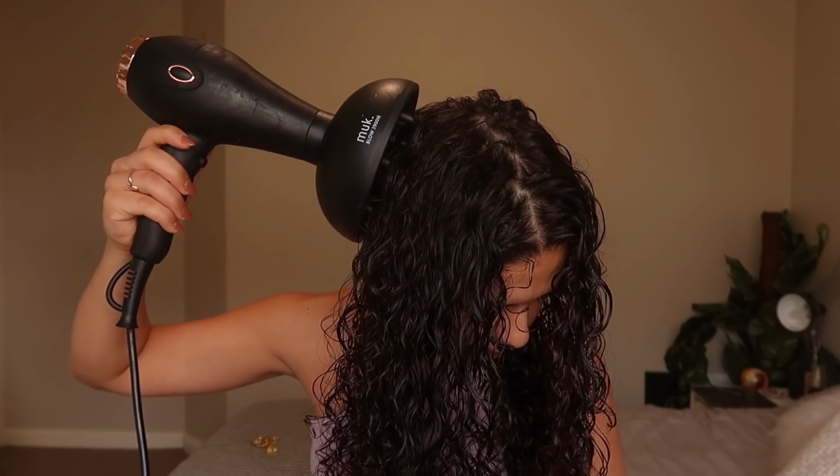And what I'm going to do is start to really gently cup my hair. You don't want to be smushing it around too much to disrupt the natural curl pattern. You just gently cup, and you can even bring it up onto your root as well.